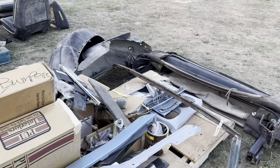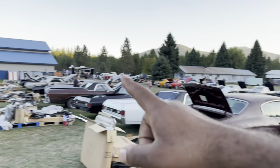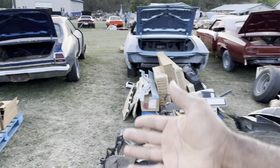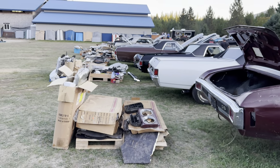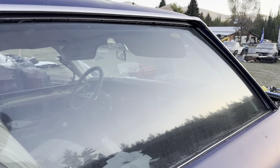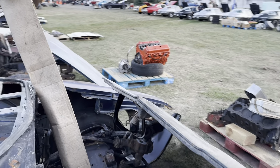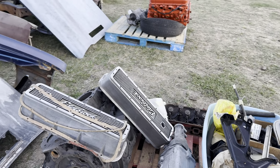You know, it would have been cool to see these cars in the buildings, like all these buildings over here, just as they were, because he obviously had piles for everything, labeled and everything. So, 69 Chevelle, another 70, put it together. This one's really rough. This is a no speed. But big block, of course, 4-speed M21 goes with it.